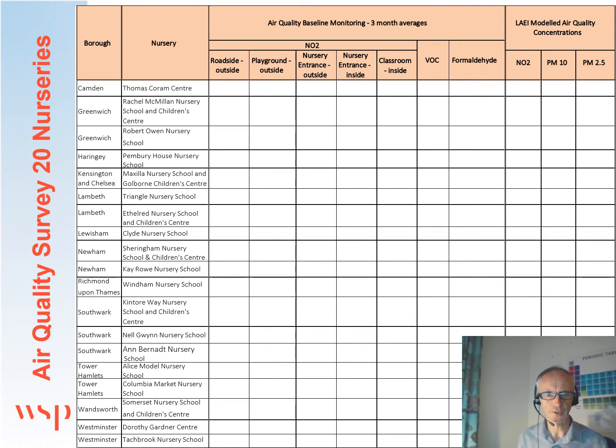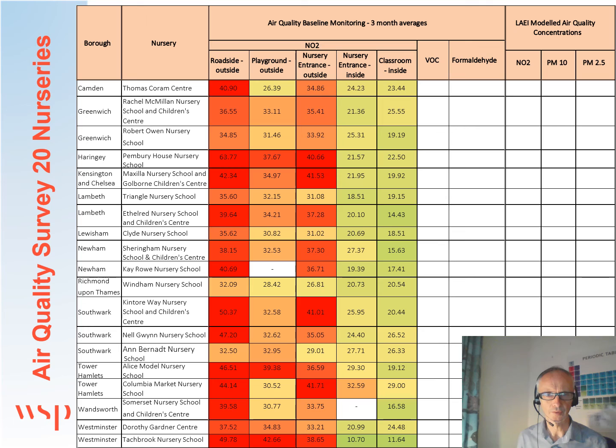We mapped each of the concentrations we found for the 20 nurseries against the London atmospheric emissions inventory modelled air quality concentrations for comparison. So the nitrogen dioxide concentrations we found at the 20 nurseries were generally for roadside very high. For the playground sites, not quite as high. The nursery entrances, we actually found that a lot of the concentrations were high, probably because the playground sites were further away from the roadside than nursery entrances. Inside the nurseries, we found that the concentrations for nitrogen dioxide from diffusion tube samples dropped, and inside the classrooms they also dropped.